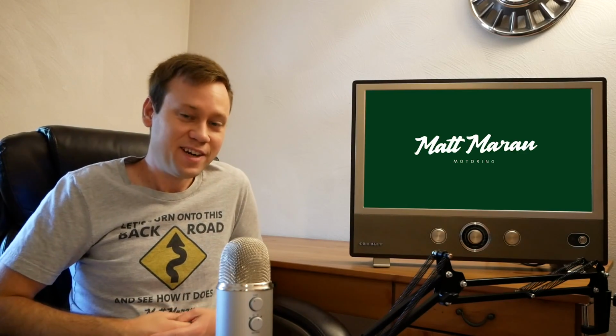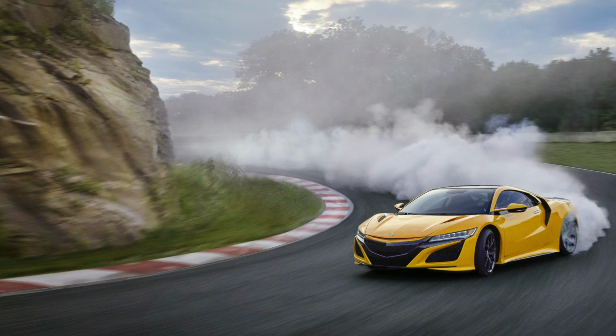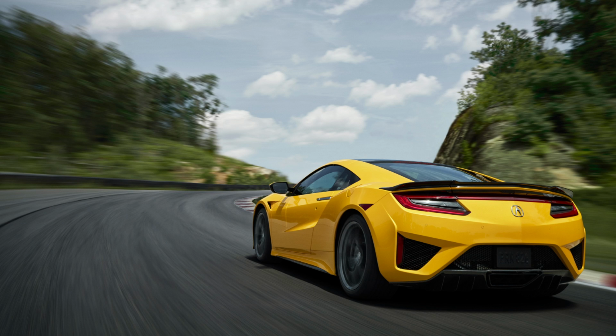A quick little story here from Acura this week is that they revealed a new paint color for the NSX for 2020, and it's called Indy Yellow, and is supposed to pay homage to the Spa Yellow color of the old NSX. And I think it looks awesome. Actually, I think it's probably my favorite color I've seen so far for the NSX, honestly. So cool to see that.